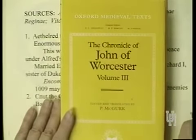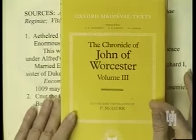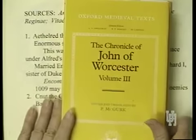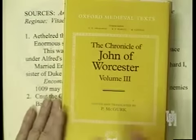And so this is the Latin version of the Anglo-Saxon Chronicle that was written in northern England. So you see why it's very important for Viking history to use John of Worcester. And so these are some of the sources I thought I would show you that Lawson was using in his book that you're reading called Canute.